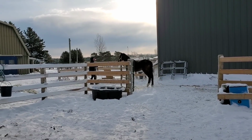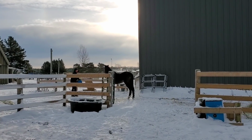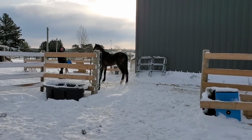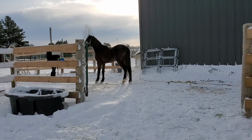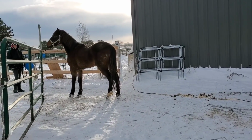And we're going to leave the gate open to his field, so that if he tries to run back to his field at any point as we try to move forward here, that will be a possibility for him. That's super important. And right now that's his little safe spot.